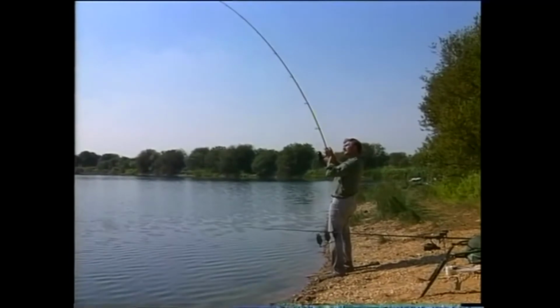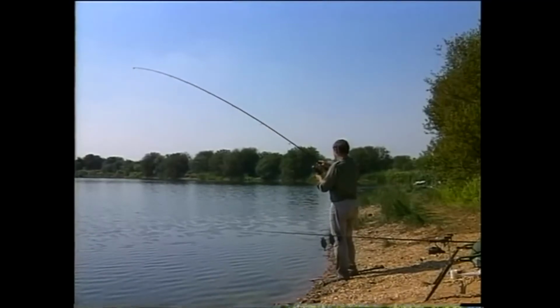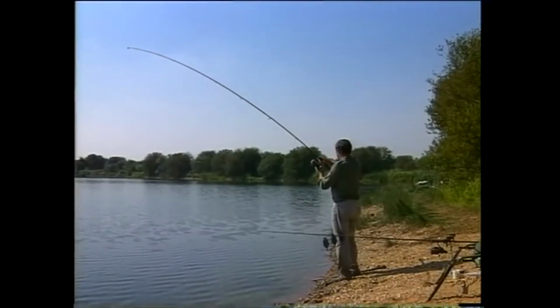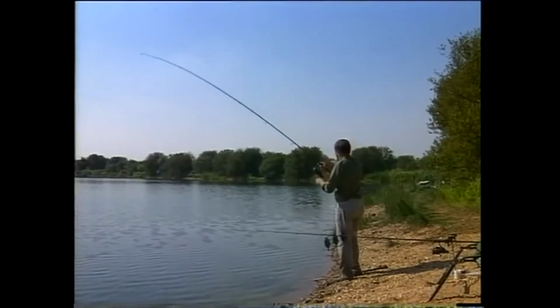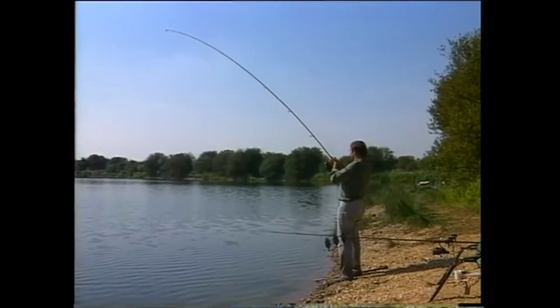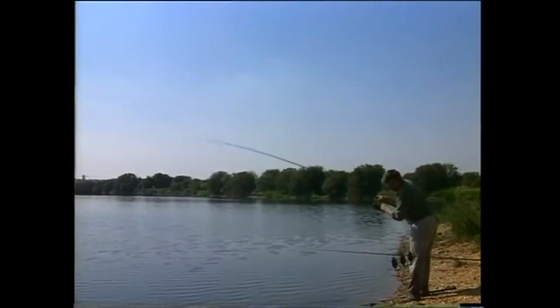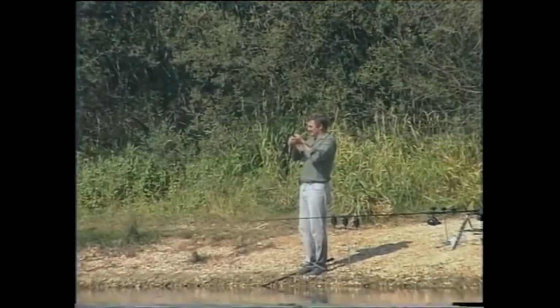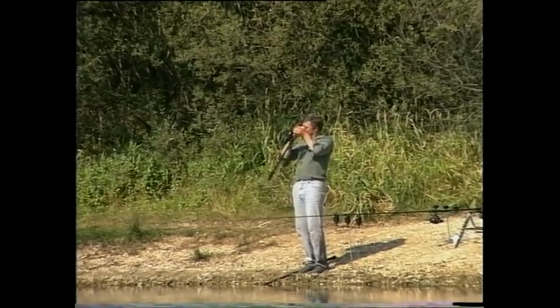Still coming in, but very slowly. Definitely some weed around the line up there. You can see it around the line. Feels a good fish. This one's on the bent hook rig, 3 ounce semi-fixed lead. So we've had one fish on each rig. It's strange, the fish is not doing hardly anything, it's just holding out there. I suppose it could be a bit of weed.